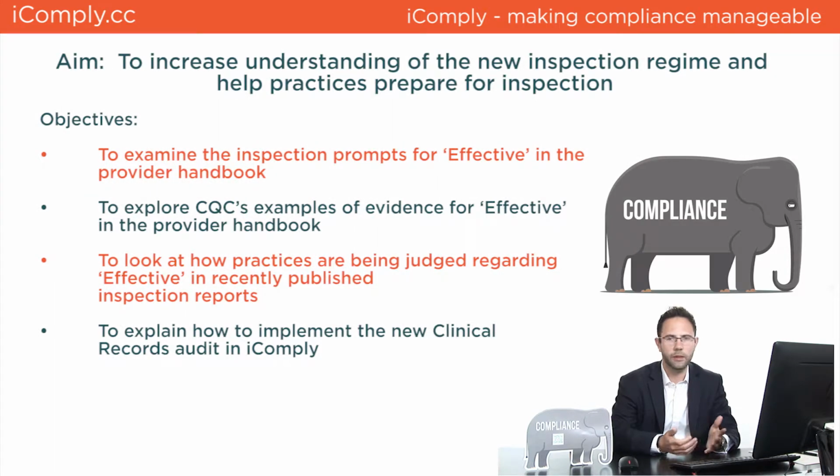So in line with the GDC, we need to have aims, objectives and learning outcomes. So the aim is to increase understanding of the new inspection regime and help practices prepare for inspection. This is what these webinars are all about. These are to help you.